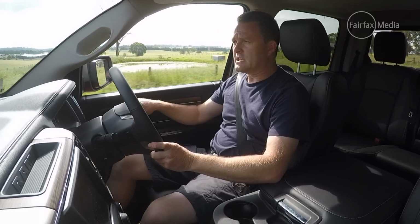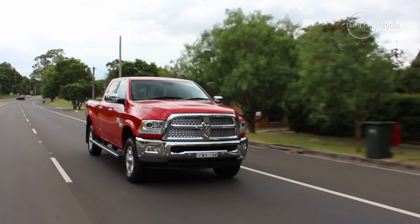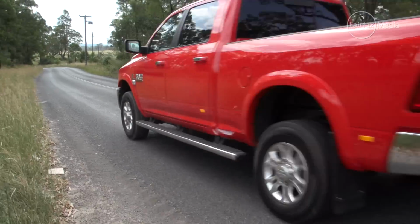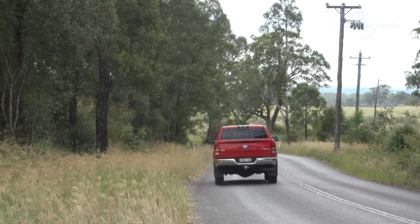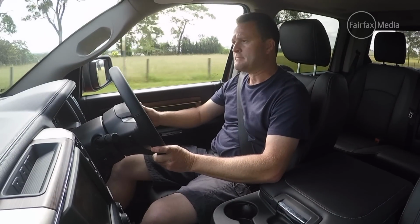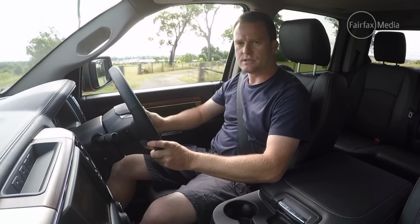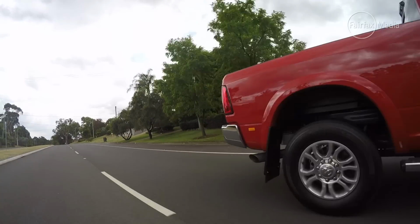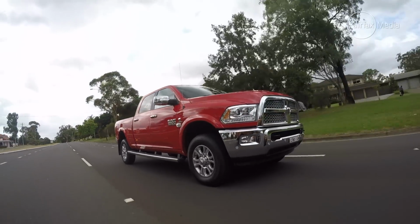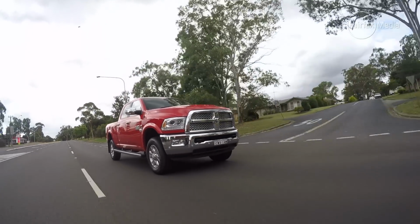And over here on the gear lever, you've got an override button so you can drive it manually if need be. As for the whole drivetrain, it actually gives you a sense of security. It just feels bulletproof. It feels like it'll just handle any task you throw at it. Although we haven't been four-wheel driving in it, I reckon you could do some serious bush bashing in this thing and it wouldn't get hurt at all.